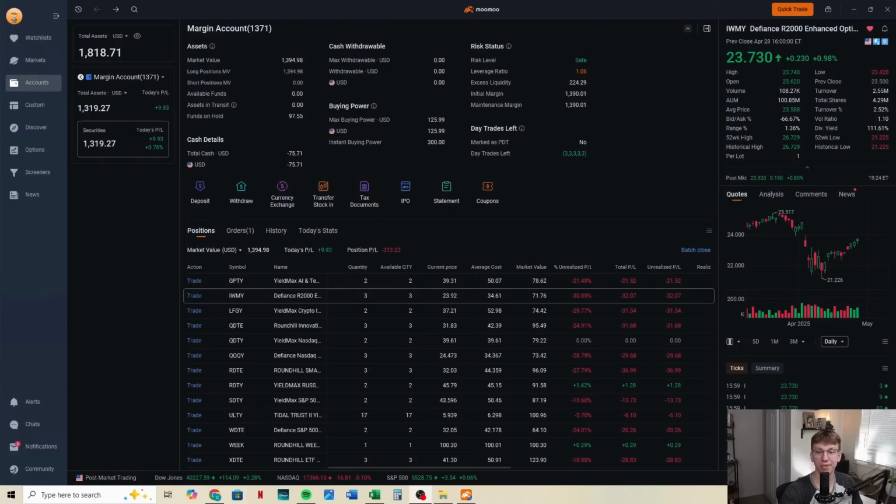The full account update doesn't have much to say. We now have $75 negative in cash because money is being transferred into the account. So once that gets figured out, we should be all set. But we're going to start off with our worst performer. So far, it actually is bouncing back ever so slightly, but not maintaining, unfortunately.